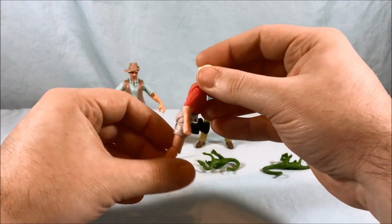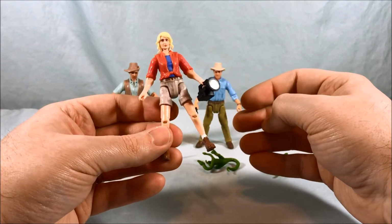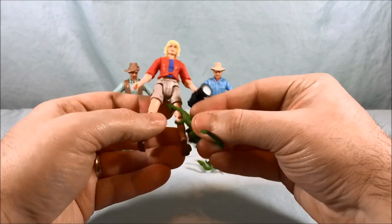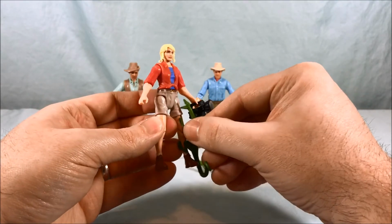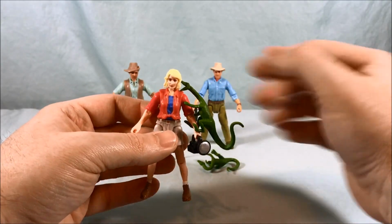She's very faithful to the movie. Her outfit design, the molding, the paint job, all that, I think looks really good. And again, she comes with a compy, which can claw up her leg. Her legs are a little bit thinner than the boys, but I think that makes sense. So you can have her jump up the arm, trying to get at her.